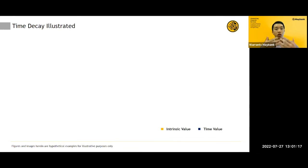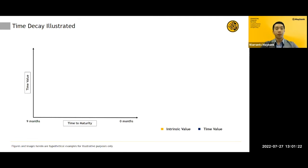So to visualize time decay better for all of us to understand, let me show you a chart. You have time value vertically and time to maturity horizontally from 9 to 0 months. Now let's watch how time decay behaves through the passage of time. So you can see that time decay is not linear and not constant. It tends to accelerate closer to maturity, and this means that the amount of time value disappearing from the warrant's price is greater with each passing day.